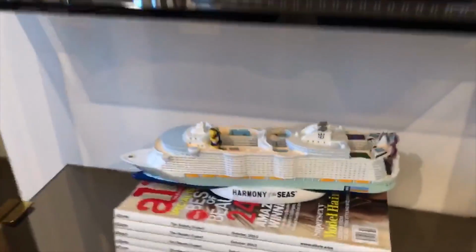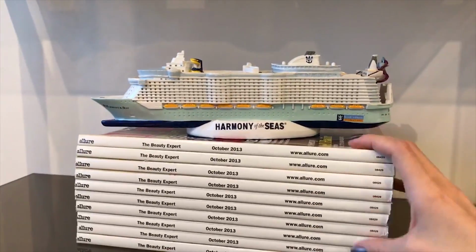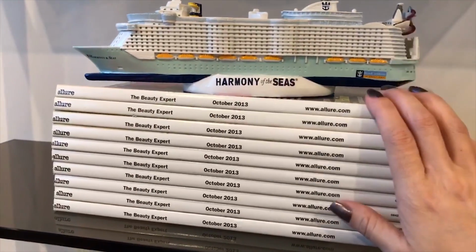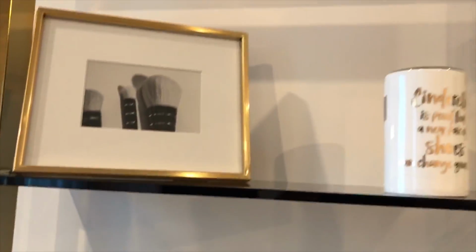I like it in here. I have this from our cruise. This was the ship that we went on this summer, Harmony of the Seas. I have my Allure magazines, when I went and bought a bunch of them because I was in the magazine, if we all remember that, a very long time ago. I was also in Better Homes and Gardens. This is a book from YouTube. Just a bunch of little things that make me happy. It's my happiness office.